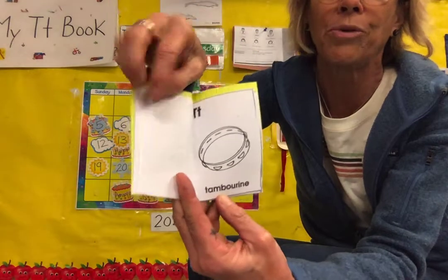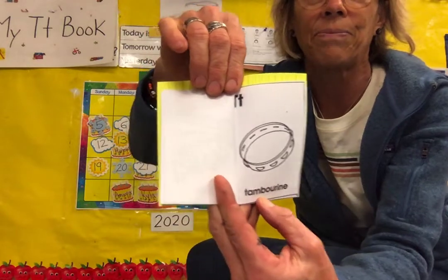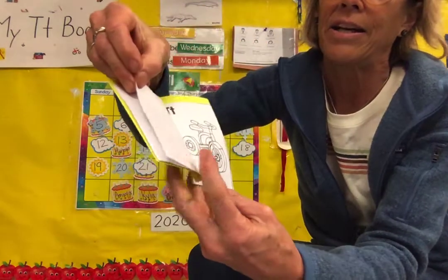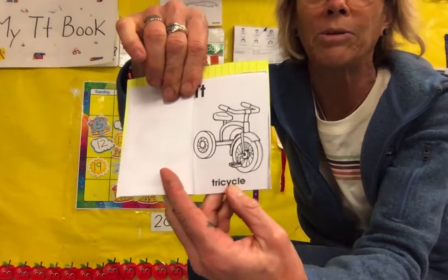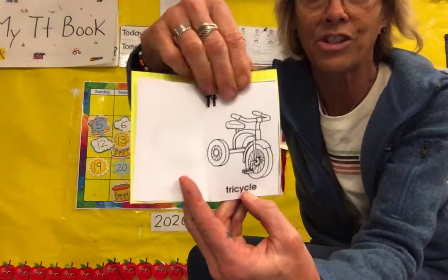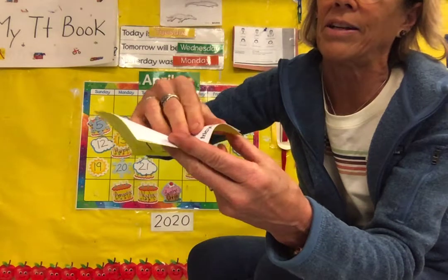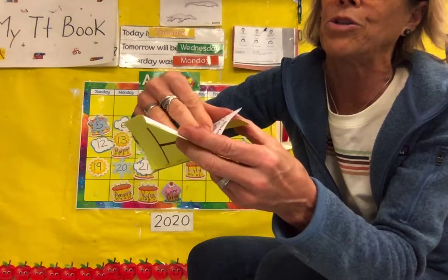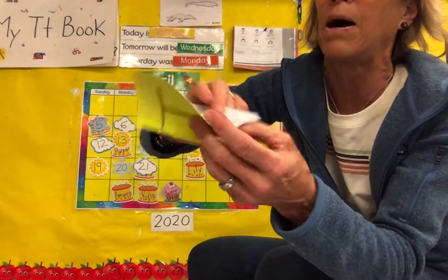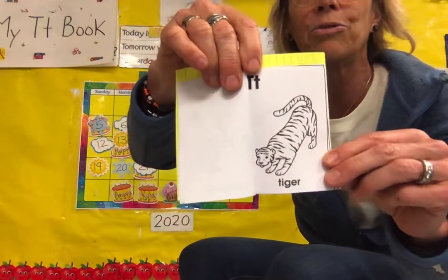Good, your turn. What instrument is that? Three syllables. Okay, I heard it. Tambourine, good job, guys. Okay, a three-wheeled bike is called a tricycle. Good job. Let's see what other T words we have in here. And we know a two-wheeled bike is called a bicycle. Bi means two, tri means three.